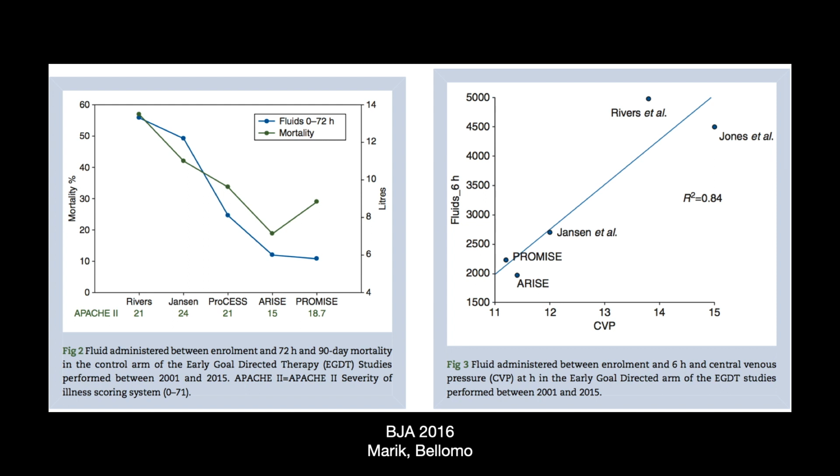Most importantly, the PROCESS, ARISE and PROMISE trials proved conclusively that treatments targeted at increasing stroke volume are of no benefit. We could finally put Shoemaker's theories to bed.